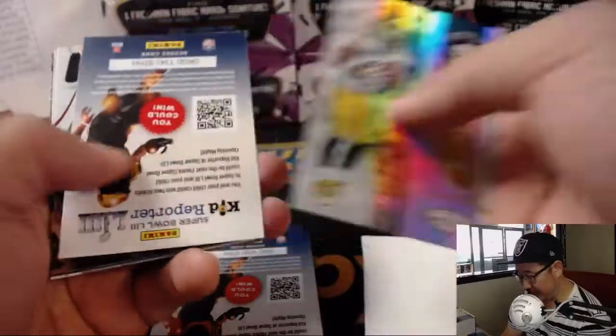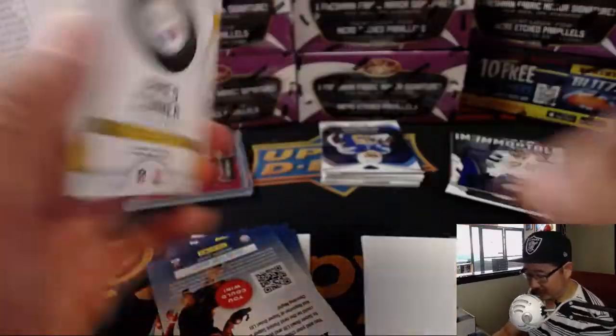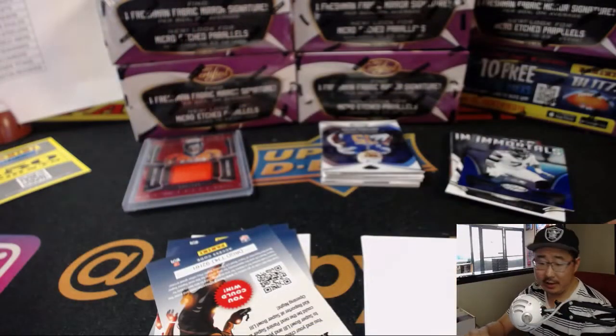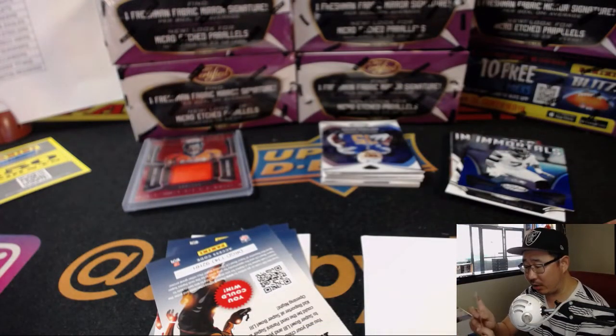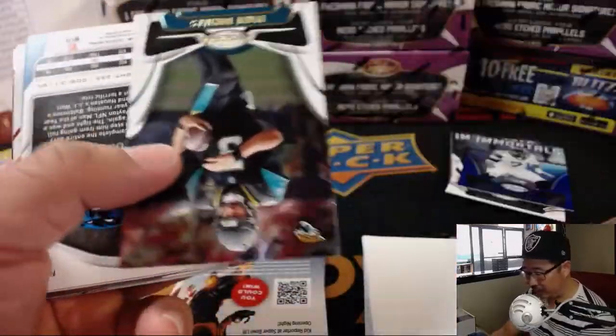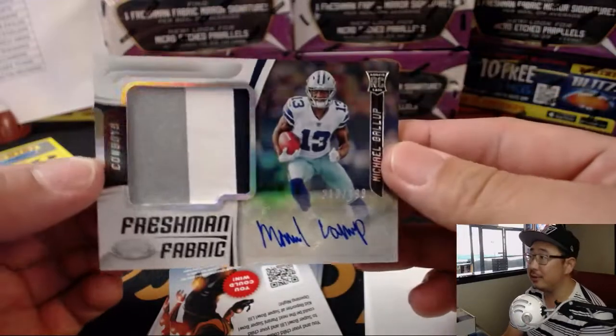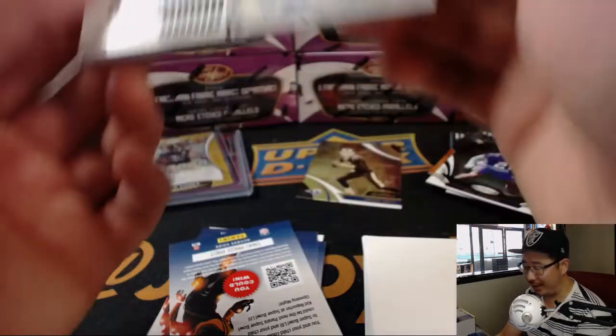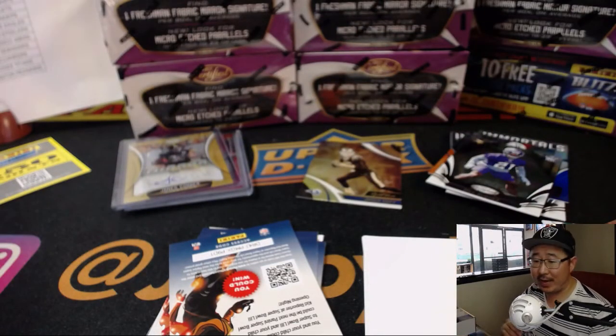Walter Jones. James Conner, mirror signatures, 18 out of 25. There's actually a decent amount of people that PC, at least with our community, Mario. I feel like we've got a healthy balance between people who buy just strictly for the chase and the resale. And you'd be surprised how many people invest a lot in this just to hold on to. Out of $4.99, Michael Gallup, that's a nice patch. Nice relic out of $4.99. Michael Gallup, that goes to James.